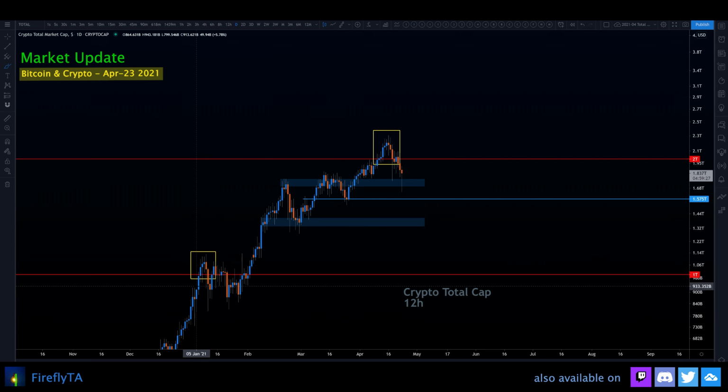Look, we cross 1 trillion on the total cap and dump down. We cross 2 trillion and dump down. But this doesn't mean the bull run is over. Yes, it is a threat to the bull run, but it is not directly telling us that the bull run is over. We are currently finding support on this swing high region over here, and it's actually being bought back quite a bit.